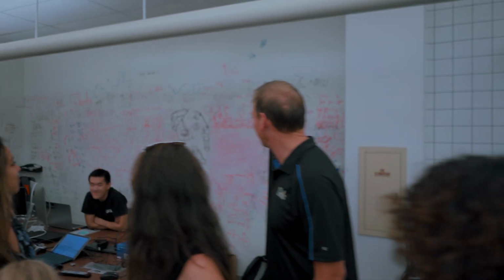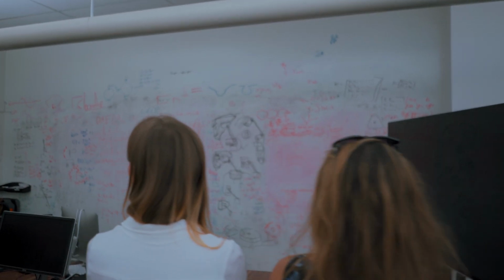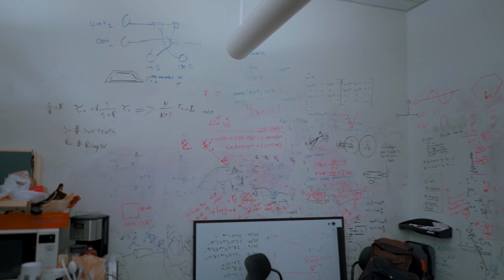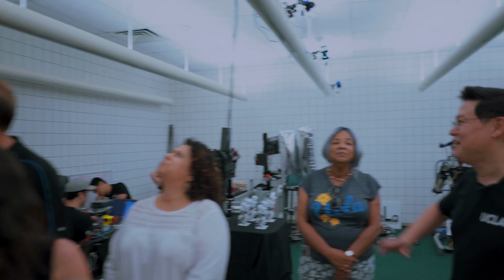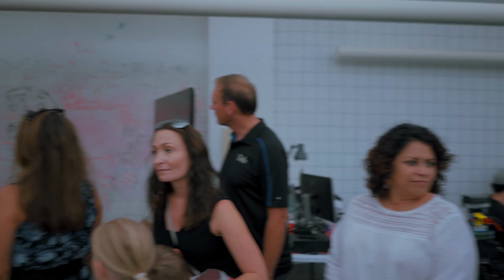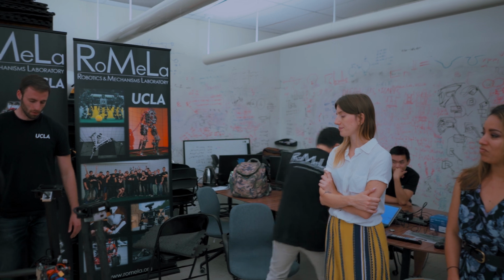That's what we do. So if you look behind you, you see that wall. That's not graffiti. That's our ideas wall. So that conference table is where we do brainstorming sessions and we write things. And you see a bunch of math equations and things. And more than half of them will probably never see the light of day. But we come up with all different types of crazy ideas, and some of them lead to breakthroughs, right? That's what we do.